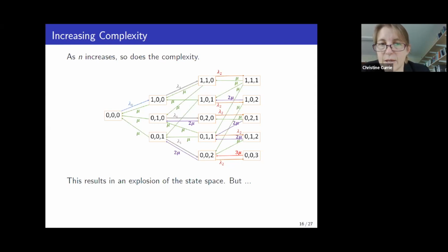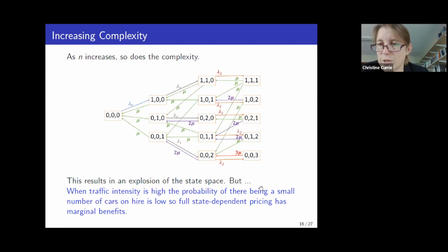What we do see is that as n increases, the complexity also increases. This is n equals 3, and you can already see that the number of transitions is quite big, the number of states is quite high. But what we see, partly from experiments but also just thinking about the problem, is that if you've got quite a busy system, so what we call the traffic intensity is quite high, you won't actually spend very much time at all in the state where nothing's on hire, or one of these states where there's only one car on hire. You'll spend a lot of your time flitting between these top two layers, which means that full state dependent pricing has marginal benefits.